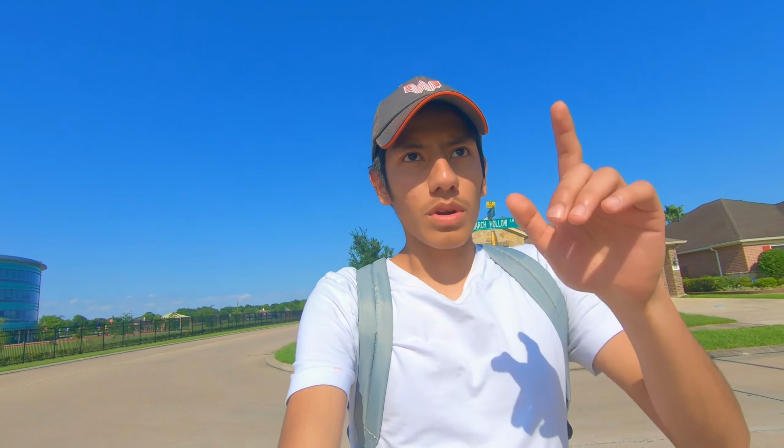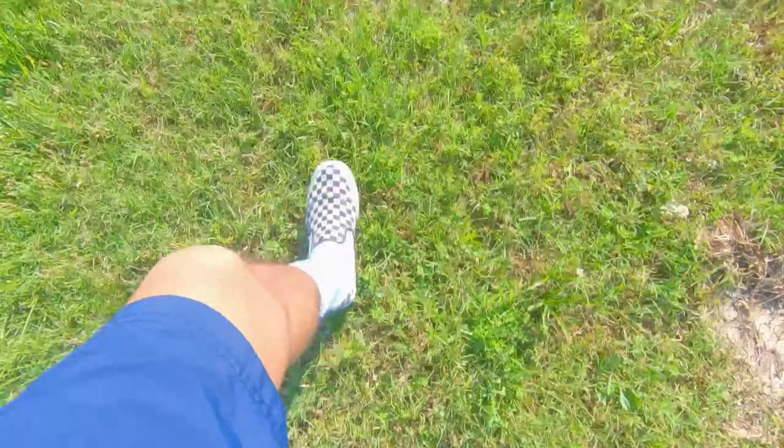Today we're gonna go to this little body of water. It's really tiny, but there's like turtles, guppies, and a little fish in there. There's a medium-sized fish there too. And what we're gonna be doing is actually catching them with this net I have behind me. And I'll show you later. But once I reach there, I'll see you guys there.